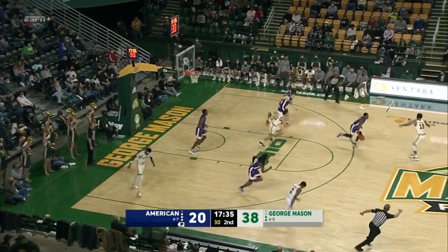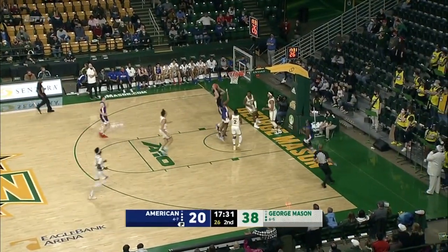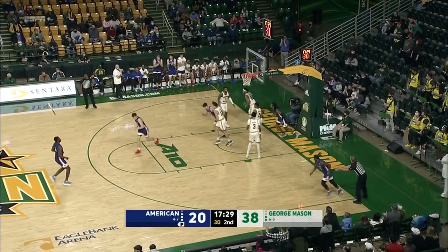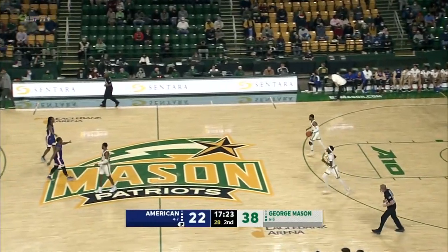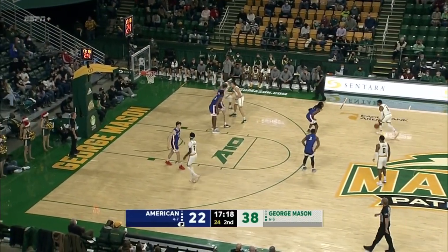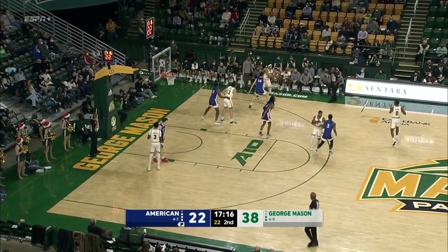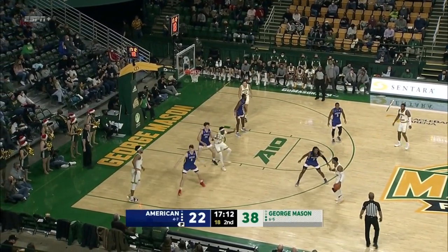Oduro now, 1 dribble, had it knocked away. Out on the run, going at Schwartz. The layup is no good, but the foul is up and in by O'Neal. So Johnny O'Neal continues his onslaught. 4 quick ones for him. He's got all 4 of Americans' points here in the second half. He's up to 13 for the ball game now. 38-22, back to a 16-point lead.